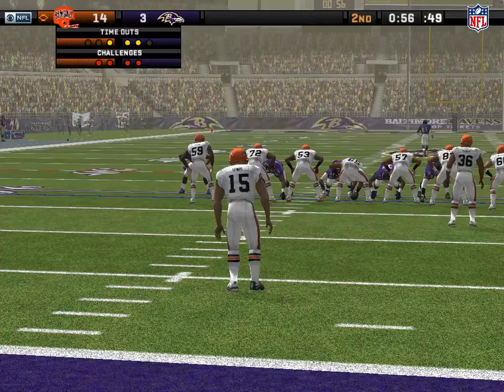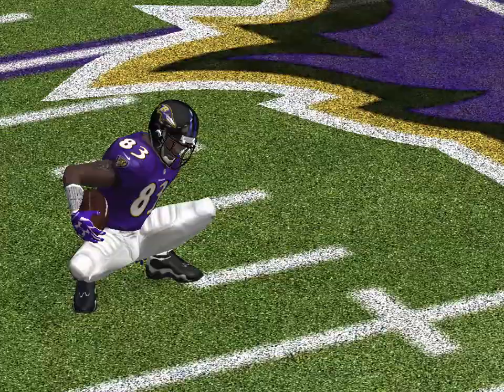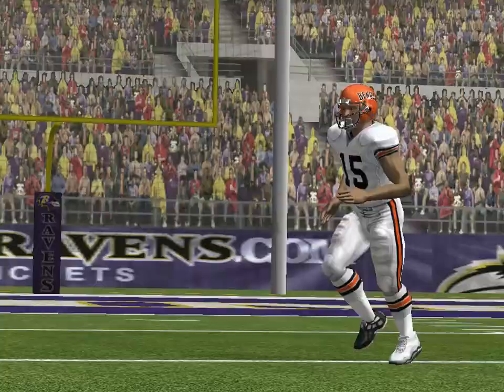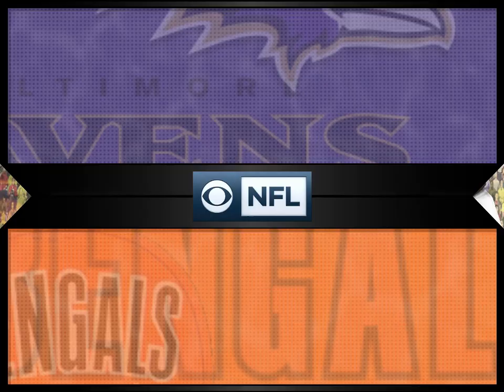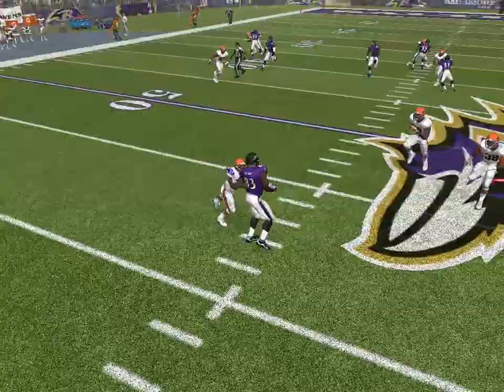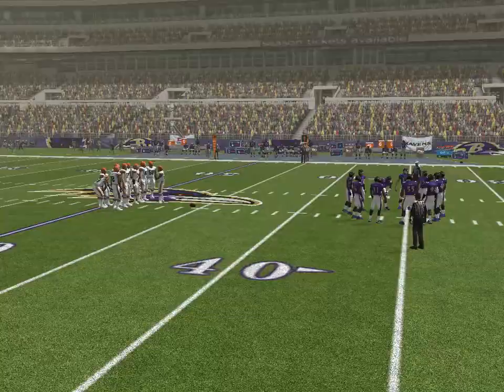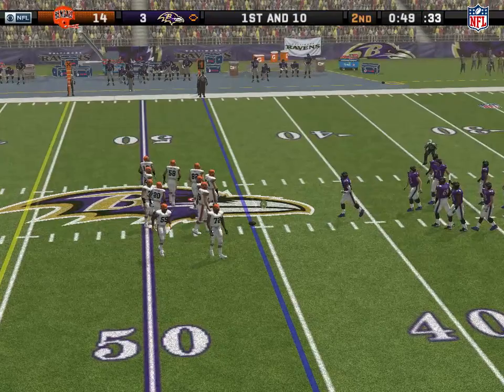Set. From the 42-yard line. Now that's a stiff one. On their own 45. Will start the drive at the 45-yard line.